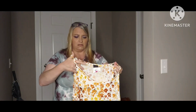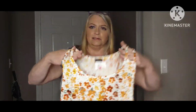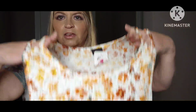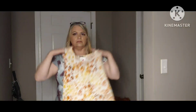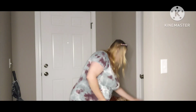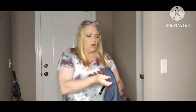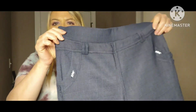Oh, this is kind of cute. I'm going to try to show these straps to you guys here. Isn't that cute? That's a cute top. I really like those colors. Oh, that's soft. Liking that. I'm not even telling you guys who these are by or anything. I'll do that when I try them on and show them to you.